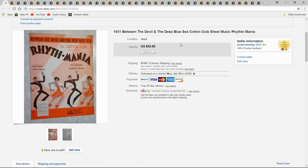And sometimes, as I said in the past, when sheet music sells, the record sells as well too. Or when the record sells, you've got a good chance in the sheet music selling. So if you're not sure if a sheet music is good, usually if it says Foxtrot, it's good, or Cotton Club, obviously it's good. You got to know a little bit about the subject matter to make this work and to have a better idea and not waste your time for hours looking up a sheet music or something.